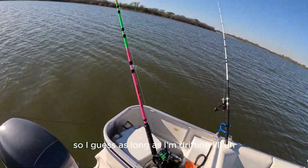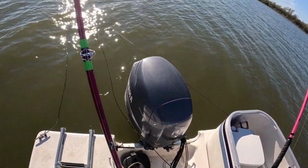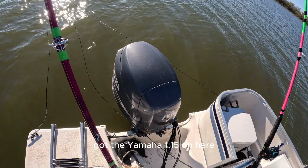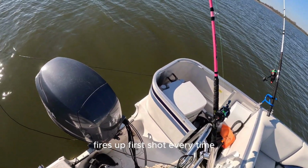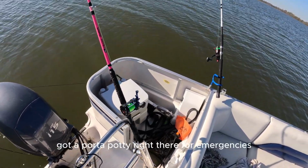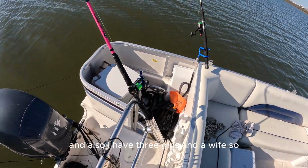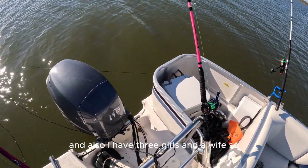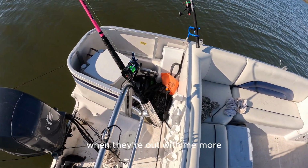I guess as long as I'm drifting, I'll give everybody a layout of my boat. Got the Yamaha 115 on here, 4-stroke, does great, fires up first shot every time. Got a porta potty right there for emergencies, and also I have 3 girls and a wife, so that's going to come in handy in the spring and the summer when they're out with me more.